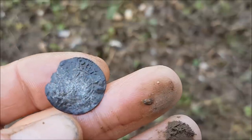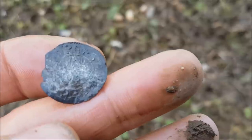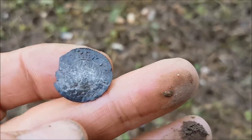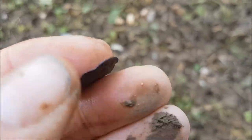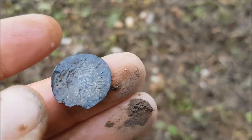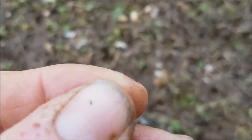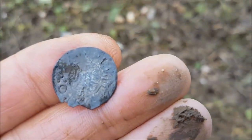Definitely Rex. It's definitely Saxon, but unfortunately we'll have to wait until we get home to get a bit more detail off of this. We're not going to rub it up any more than we have, but that'll do. First hammered of 2021, Saxon penny. Superb.